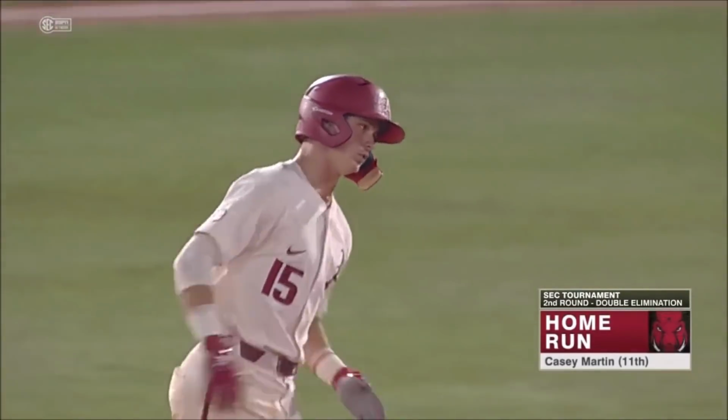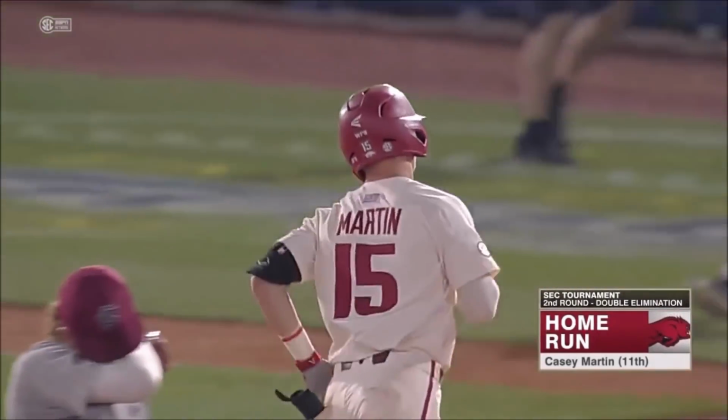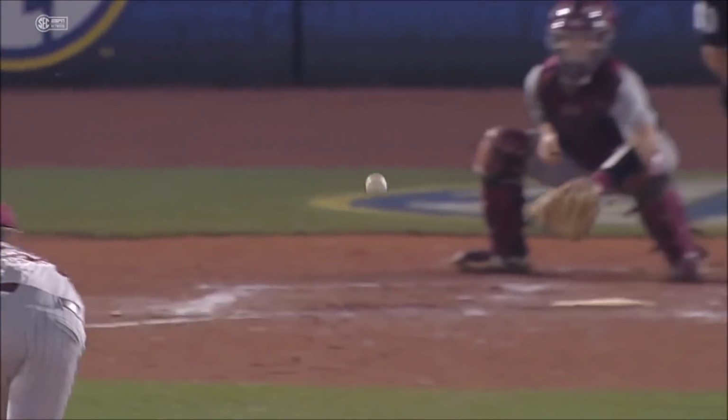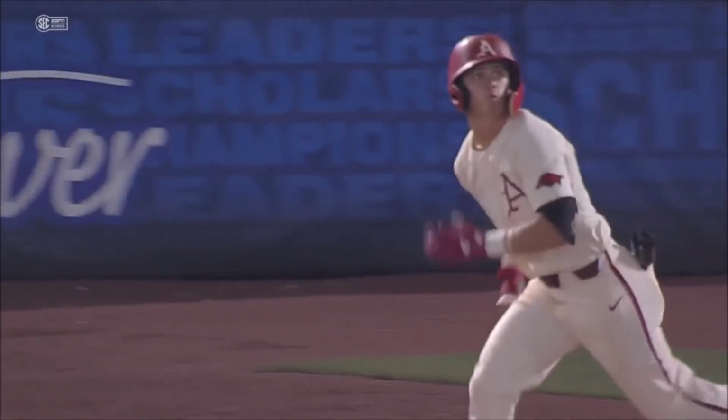This kid's going to be special now. Just a freshman. That's the 11th home run of the season for Casey Martin on what looked to be a slider that just hung out over the plate. He got extended but was so strong. In a hurry. Slider that just didn't slide. Stays right over the middle of the plate.